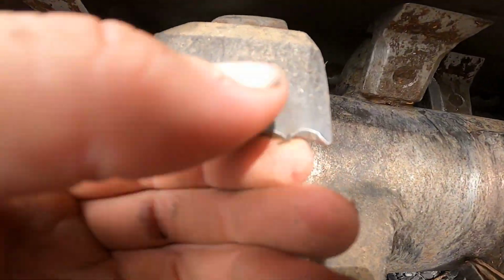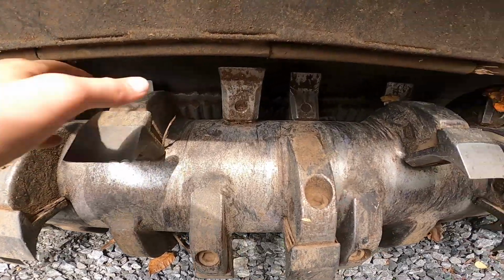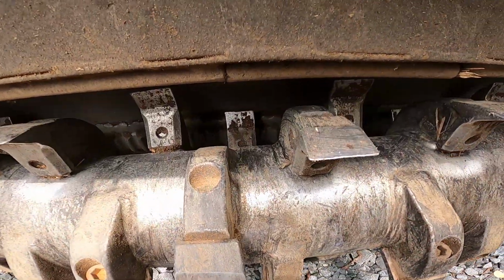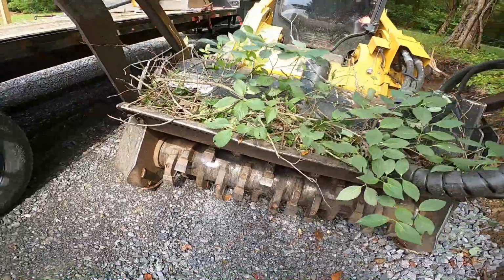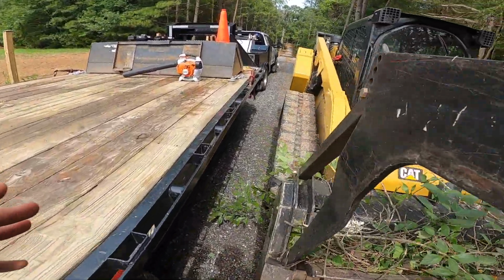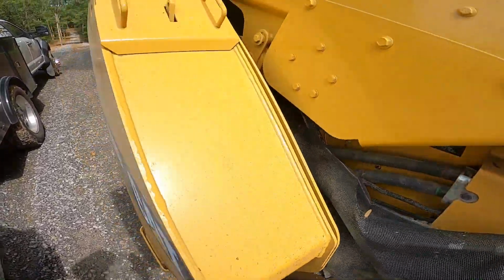Oh, took a chunk out. So I think if it hits a stump, even if it's soft, it does curl them back, because that's what they're made and designed to do, so they don't damage anything. But anyway, it's still hot and muggy. I think that's the reason why it's staying hot too, but it was also dirty filters. It was staying between 214 and 216.